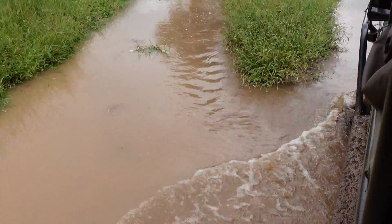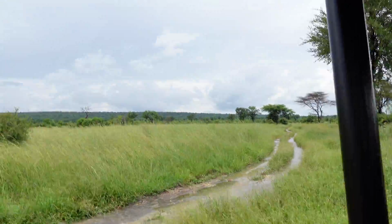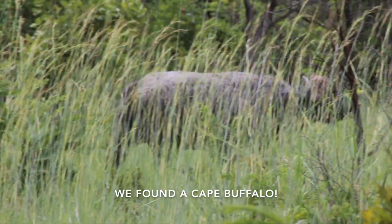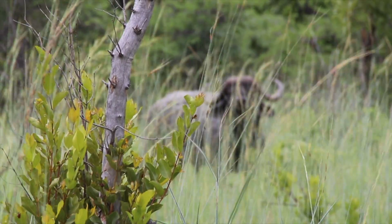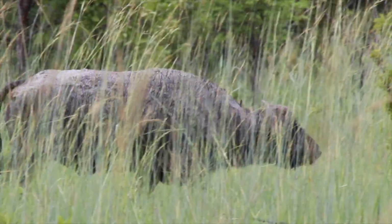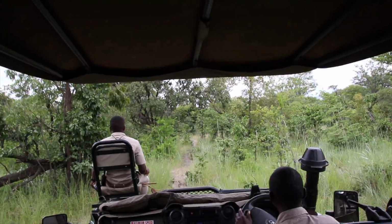It really rained here. It is being troubled by all these flies. We're going off-roading in the bush.